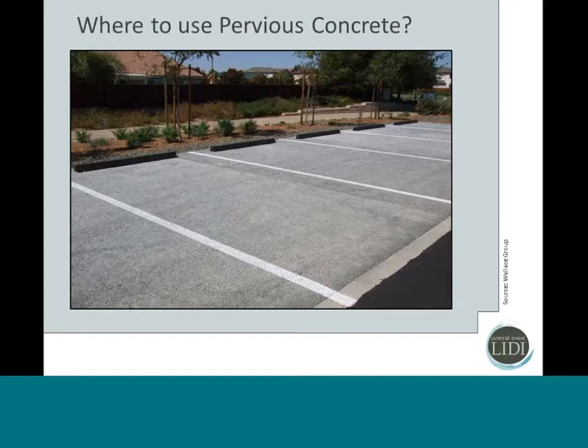So where do you use pervious concrete? Pervious concrete is really well suited for light traffic applications. So your parking stalls in a parking lot, any type of low volume residential streets. It's great for sidewalks, it's great for walkways. Another consideration is that it's a really good product to use adjacent to trees. As an example, we have a project that we just finished up design on in Paso where we were installing a new sidewalk adjacent to a mature oak tree. Well, we called out for pervious in that location because the pervious allows for the water and the air to reach the root zone of the tree itself. So it's really good for that use.